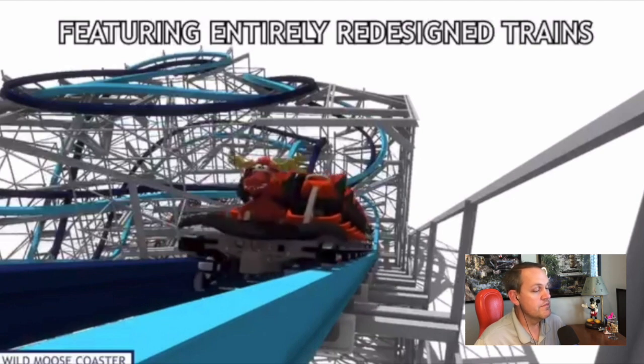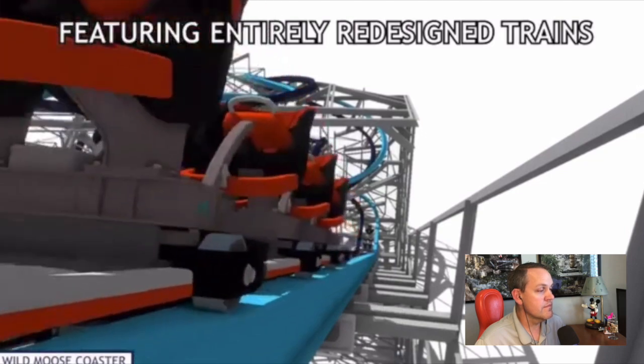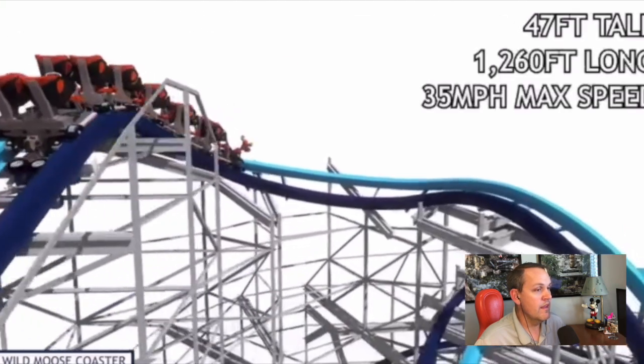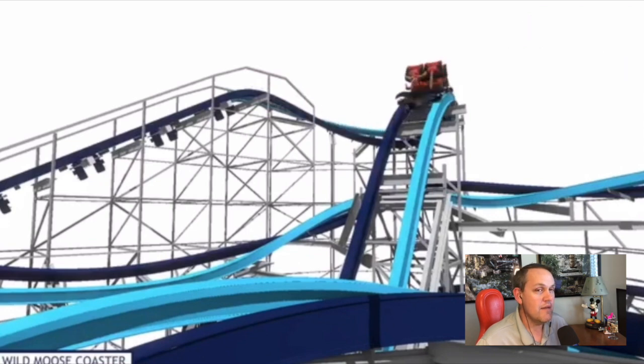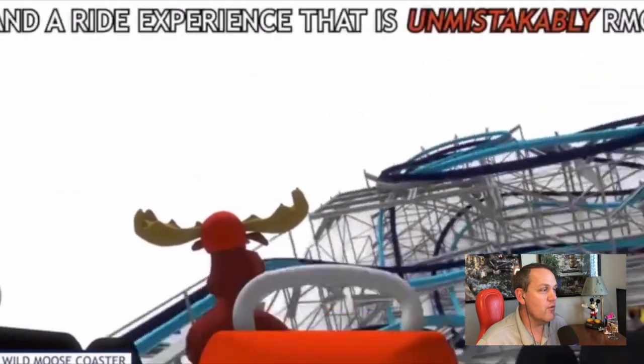Look at that moose. What's that say? 47 feet tall. That's not that tall at all. Most water rides are taller than that. Most water rides are like 50, 60, 70 feet tall. So 47 feet is like nothing. 1,260 feet of track. So just about a quarter mile worth of track. That's pretty good. Still like that moose on the front. I should have called this the Bullwinkle.